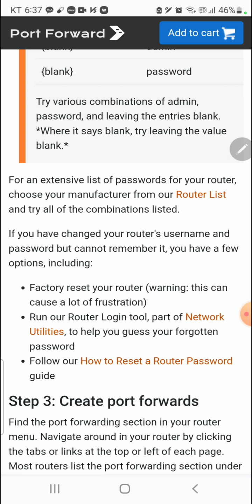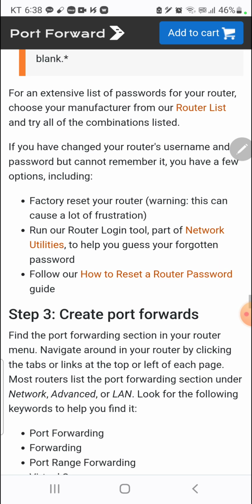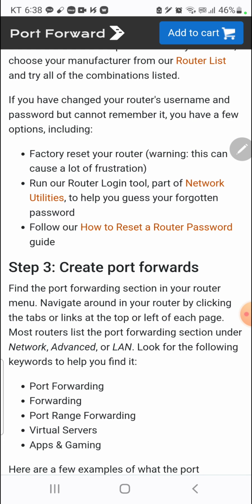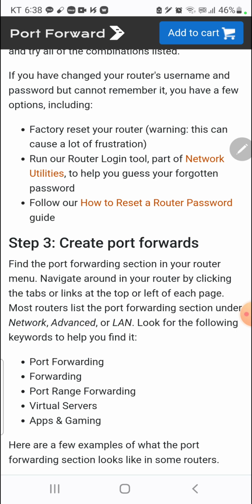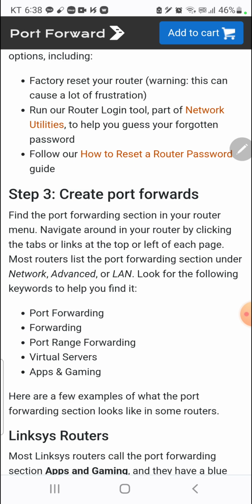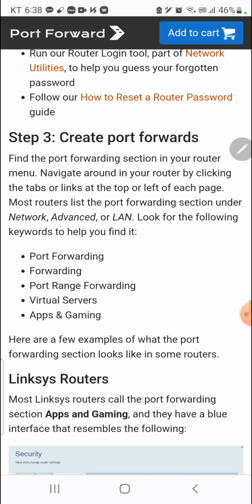If you have changed your router's username and password but cannot remember it, you have a few options, including factory reset your router. Warning, this can cause a lot of frustration. Run our router login tool, part of Network Utilities, to help you guess your forgotten password. Follow our How to Reset a Router Password guide.